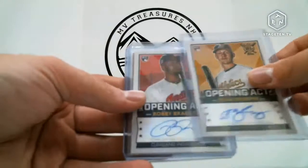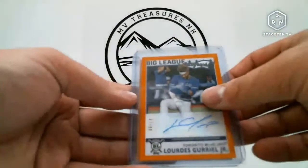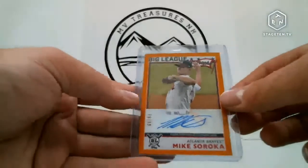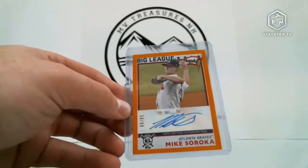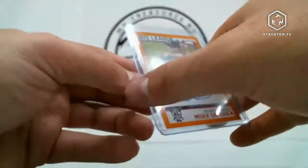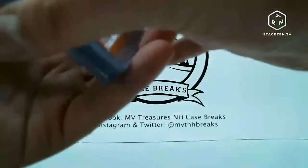Sean Murphy for the A's. Bobby Bradley for the Indians. Lourdes Gurriel Jr., orange, big league, numbered to 299 for the Blue Jays. And Mike Soroka, big league autograph, orange, numbered to 299 for the Braves.